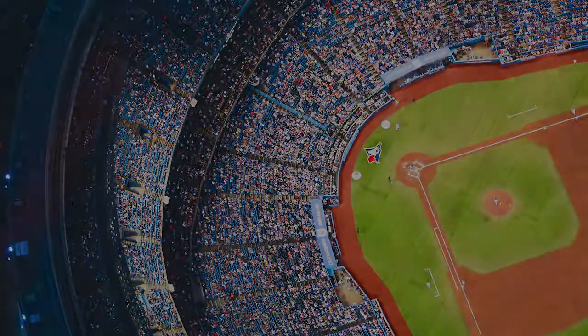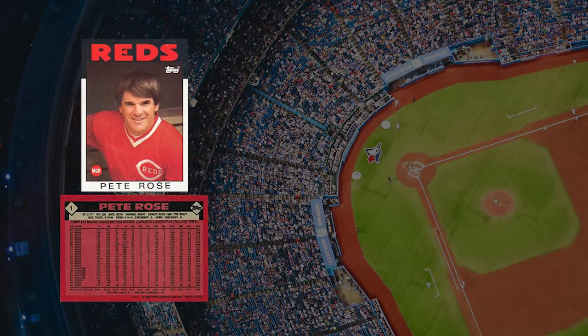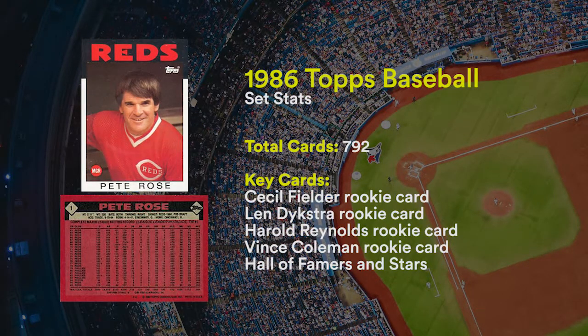Let's take a look at the set stats. 792 cards, as they've been following for the last 4 years since 1982. The key cards in here are the Cecil Fielder rookie card, Lenny Dykstra rookie card, Harold Reynolds rookie card, and Vince Coleman's rookie card, and there's a lot of Hall of Famers in here. Let's take a look at the set.